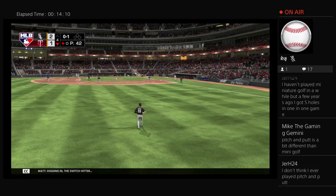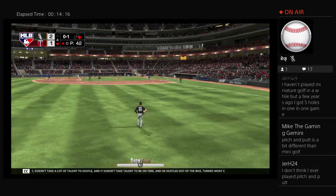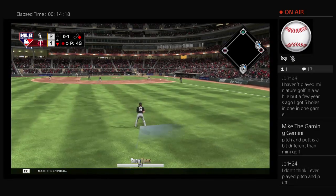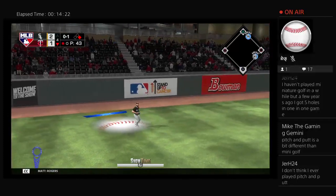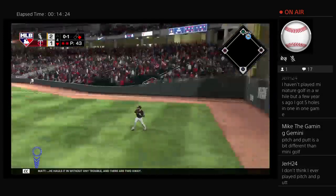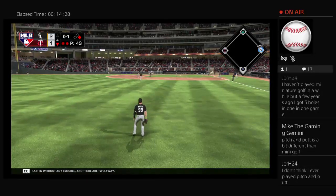Digging in, the switch hitter, Kenny Vargas. Up next for Minnesota, third baseman, Kenny Vargas. The 0-1 pitch. That's lifted the other way out to left. Rogers has a beat on it. He hauls it in without any trouble, and there are 2 away. No runners.